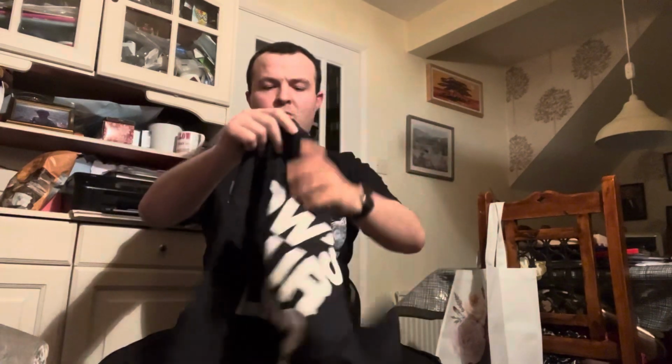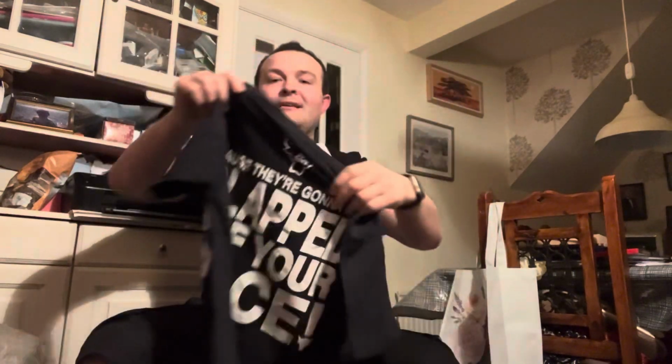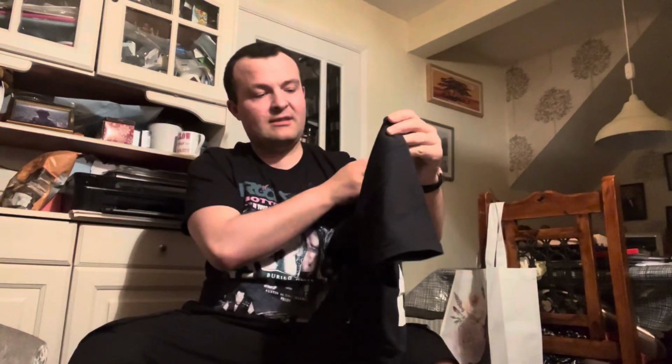I've got another Rock shirt in here as well, which I don't know when this one was out. I want to say this is the classic Rock right here. How's your lips? Because they're gonna get slapped off your face, like such confrontation right there from the Rock. But this again, I want to say vintage Rock, maybe like 03, 02 even, maybe 2002. This shirt, very, very cool.